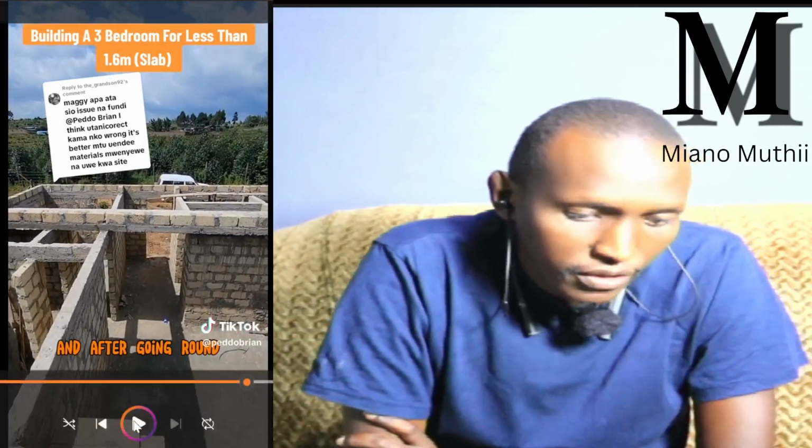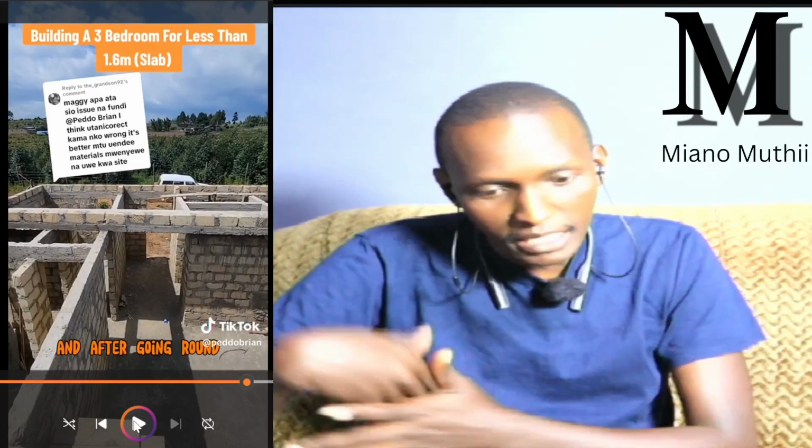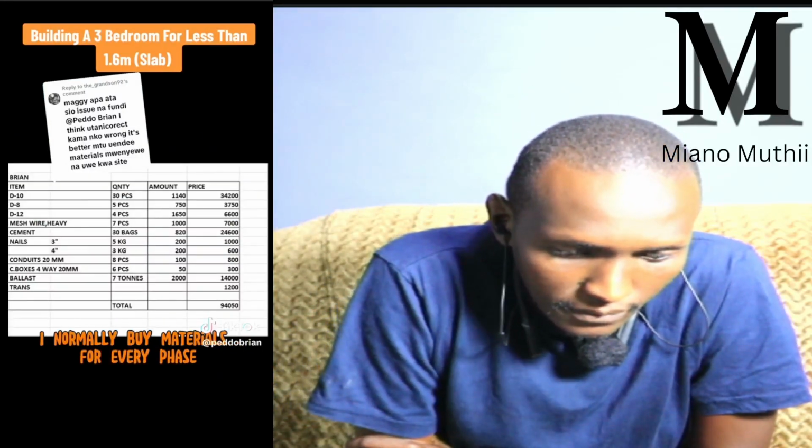For the slab, I'd already done the costing, and I spent the whole day sourcing for materials. And after so hapa ndo alichange concept from kujenga hidden roof both sides, akajenga hidden roof one side, slab the other side. So alibadilisha concept yake all in all. In round, I spent 94,000 on everything that we're going to need for the slab. I normally buy materials for every face, and angenunua materials kasa hivi venye chuma na dora imeshuka, ingekuwa about 80 something. Materials imeshuka hizi simiti tu ndo haijashuka.